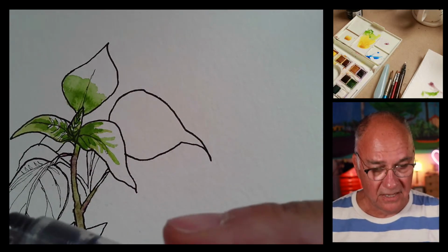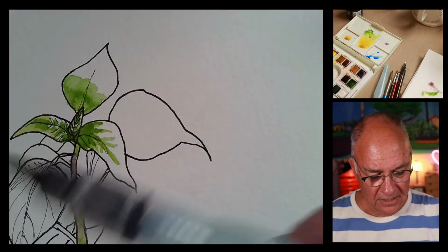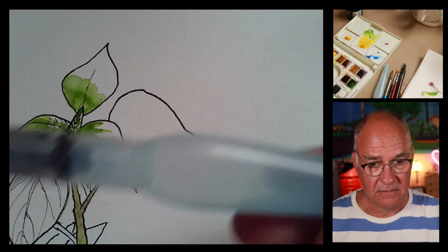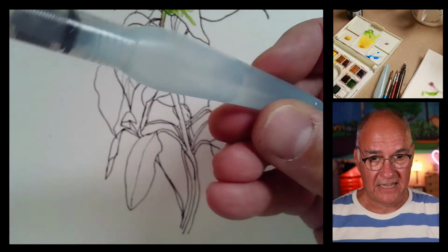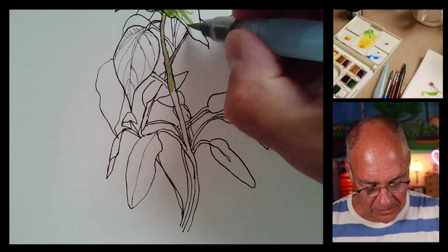Oh, you want to know what this thing is? This device? It's called a water brush. It is a plastic handle that's empty. Let me zoom out so you can see it better. It contains water inside, and it's a synthetic brush, which is actually pretty good.